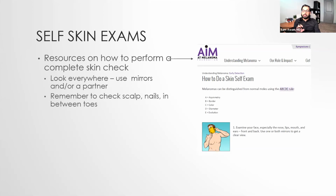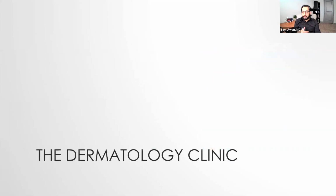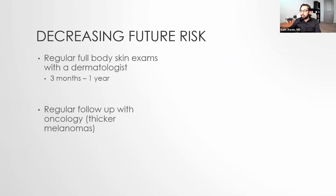The main idea is you want to look everywhere. So you don't want to skip areas. You want to use mirrors, use the aid of a partner if necessary, look everywhere. And I always tell my patients, use technology to your advantage. Most of us have smartphones nowadays. It's really hard to remember what a particular mole looked like 3 or 4 months ago. So I always recommend take pictures and follow these moles over time. So these are some general guidelines that you can use, but it's still very, very important for you to go in and get your regular skin checks with a dermatologist.